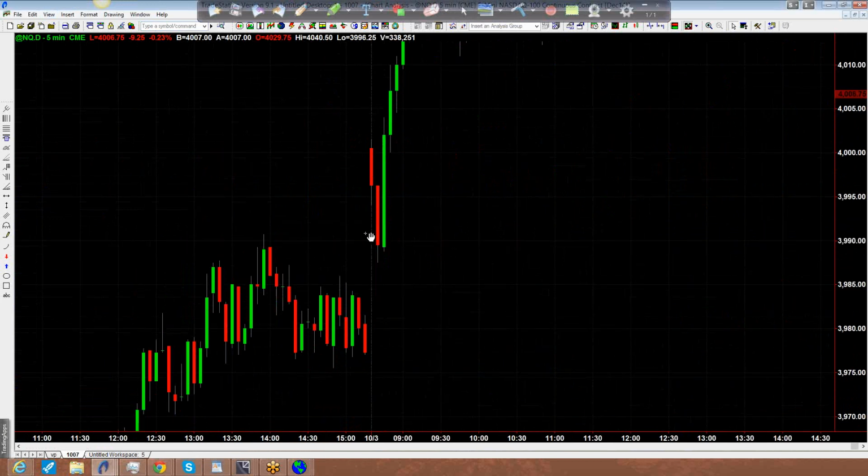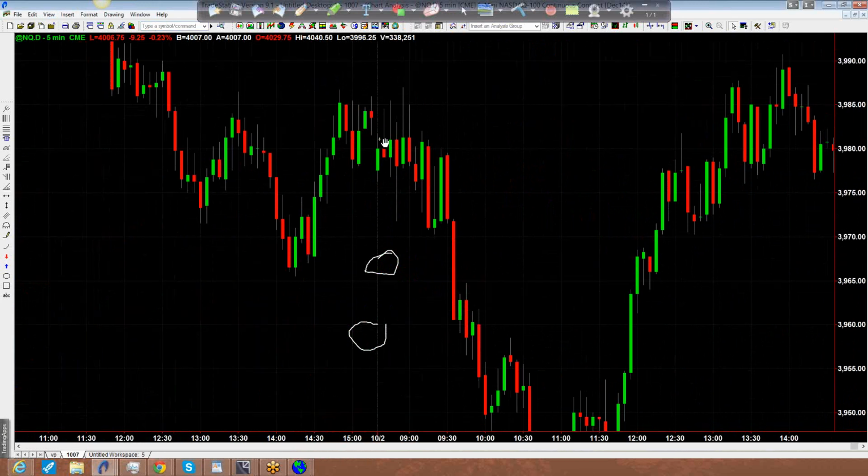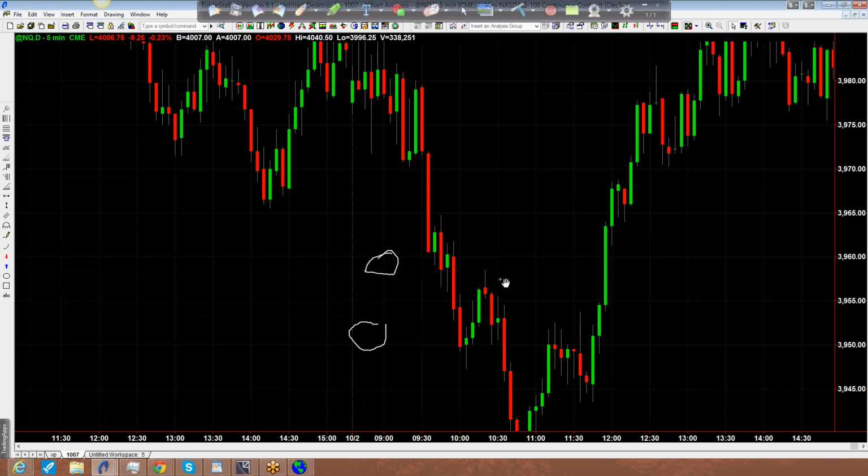Okay, so we're looking for the reverse of this, right? This is half gap, lack of gap fill, delayed open drive higher. It came in and filled, took off to the upside, right? On the downside, what that would look like, and we have plenty of examples. So here's a slight gap down. We have gap fill, rejected, and then we started our down move.